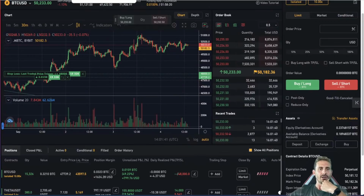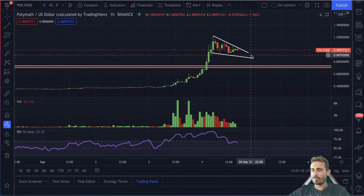Right, this is what I got for Polymath, looking pretty bullish. I'll be waiting for a consolidation to get into a trade here.